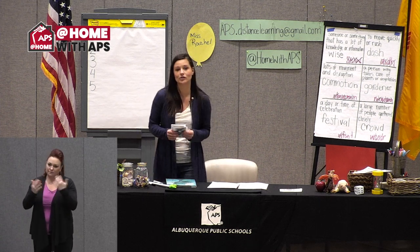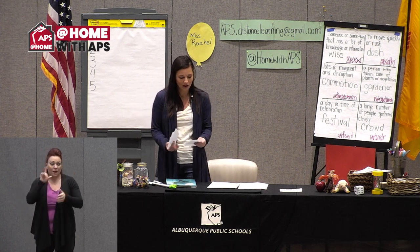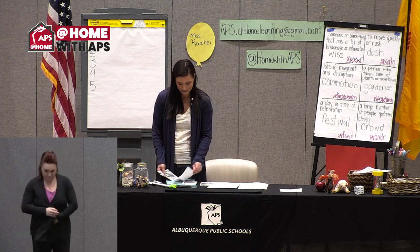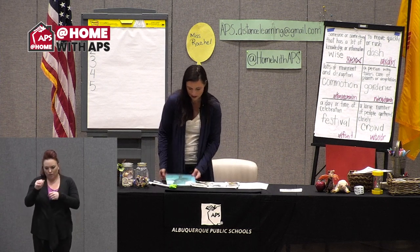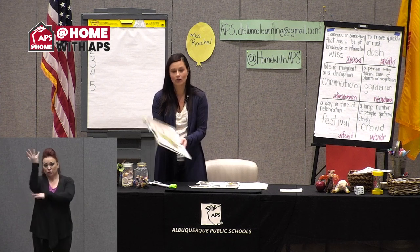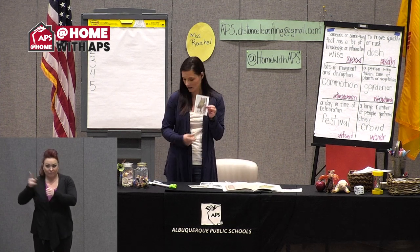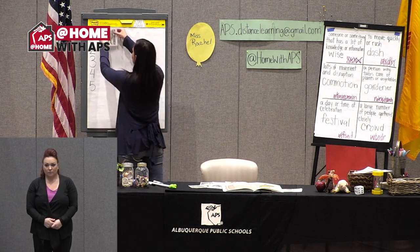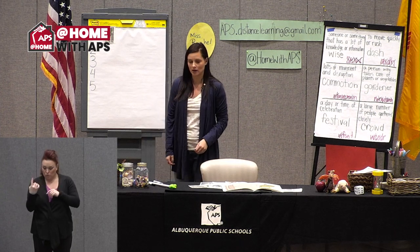To help us sequence our story, I've printed some pictures from the story. So I need to think about the very first thing that happened. I remember that William woke up and he saw a special tree outside of his window. So that should be my first event. I'm going to put the picture of the tree next to the number one. That was the first thing that happened in our story.